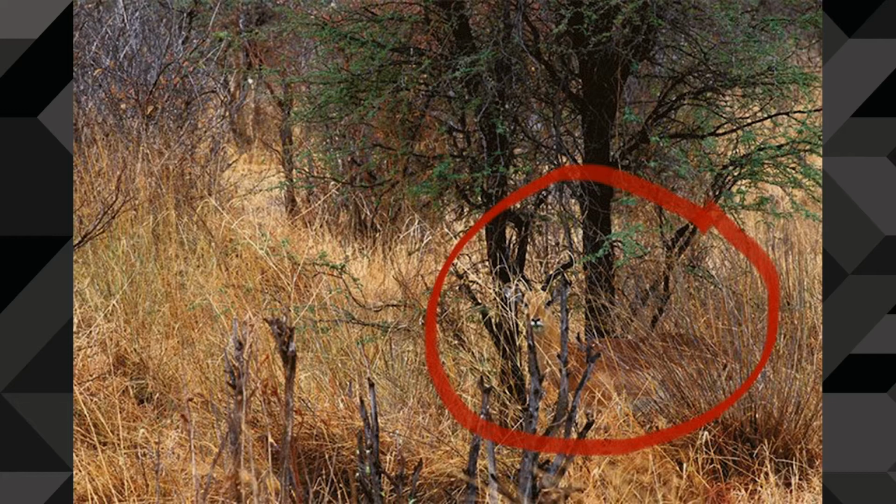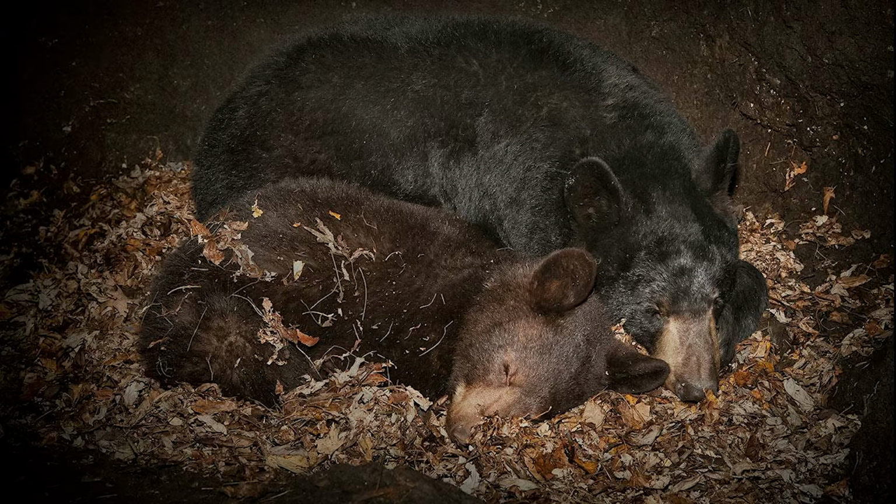This is another picture that's one of my favorites. It talked about this in our book. This is a bear hibernating. This is a way that animals survive the long winters. They go into a deep sleep, their heartbeat and their breathing slows, and they don't eat or drink.